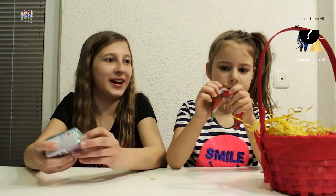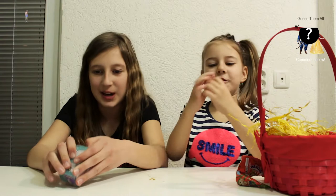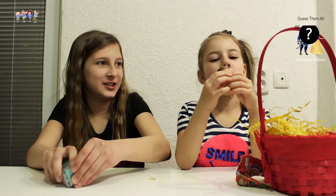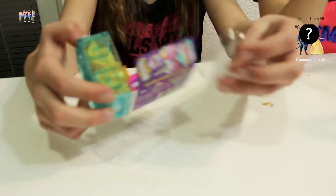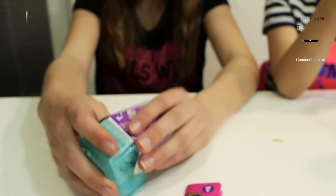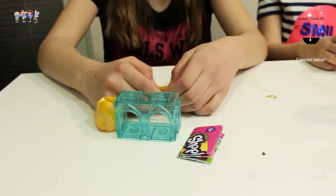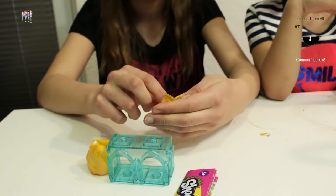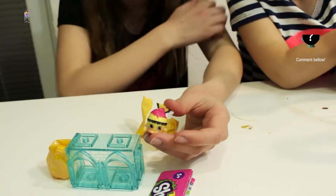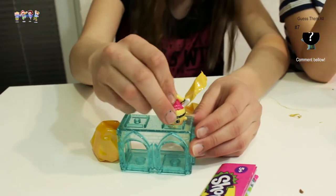That looks like a chocolate ice cream. It looks so good. But I have a Shoppie! Let's see what's the Shoppie! Is it good? Shopkins packaging. It's a surprise. Okay, here we have the checklist. Whoa, this is like a castle. You can put them here. So let's rip this away. No way. I have a glittery one. It's so adorable. We can pop it here.